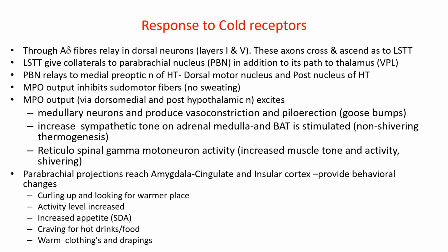He is indulging in sports activity and non-sports activity, so that he increases the metabolism. There is increased appetite. He consumes a lot of food, especially proteinaceous food, and the protein in the diet produces what is called a specific dynamic action, that produces extra calories than what is assigned for the protein. In addition, the behavioral components such as craving for hot drinks like coffee, chocolate, soup, whatever, and even hot food. And he prefers warm clothing and coverings, the blankets or the quilts. These are the responses to cold receptors.